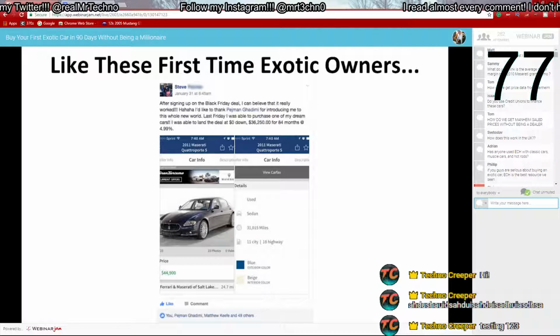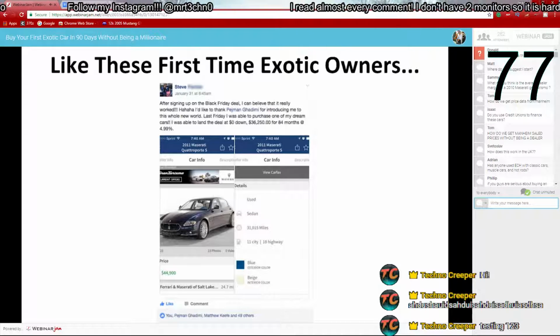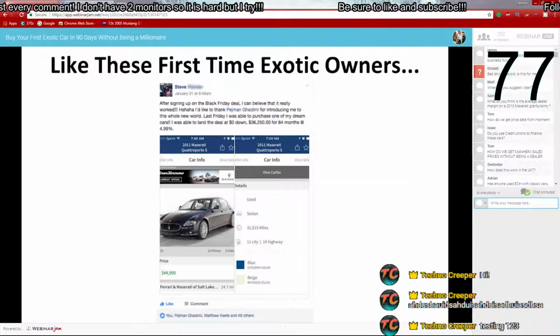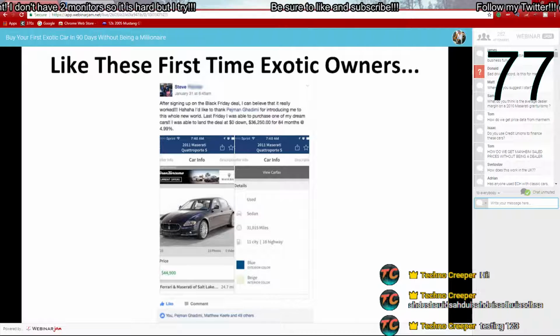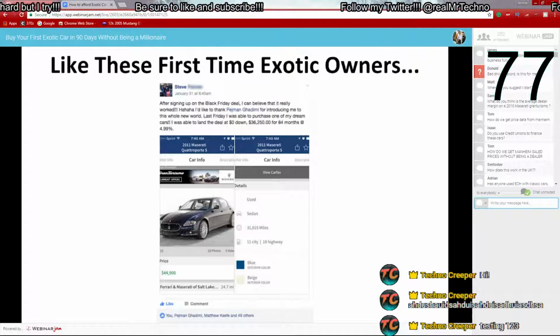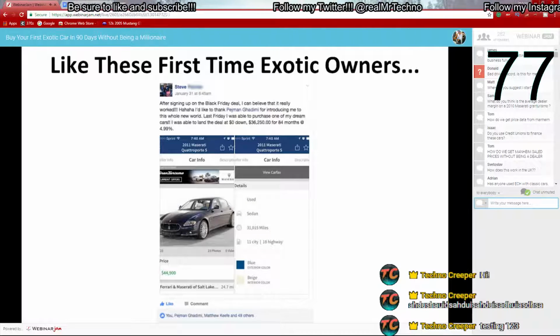I was able to land the deal at zero down, $36,000 for 84 months at $499. Look at this. The price of this car was $44,900. He was able to negotiate the car almost $10,000 off. Almost $10,000 off, people. That means like 20% off the deal here. And he was able to do that, again, with zero down. And he's going to pay for a Maserati Quattroporte probably less than $500 a month.